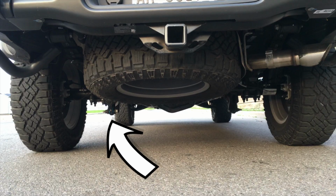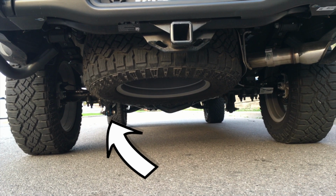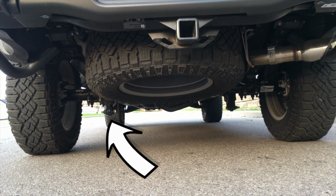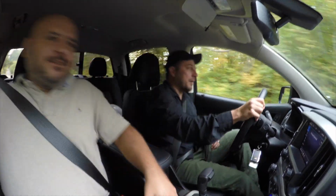There's one thing about rock crawling. The mounting points of the rear shock absorbers stick out quite a lot. GM says they're really reinforced, so in case you do smash one against a rock, it's not going to break. The problem, though, is it can get you stuck on a rock if you end up hanging off of it. Hung up on that. See what I mean? I was more comfortable.